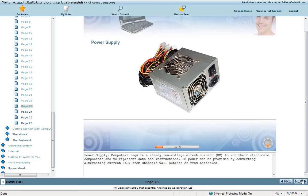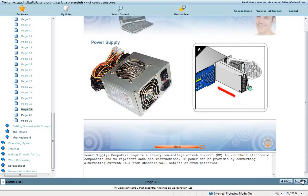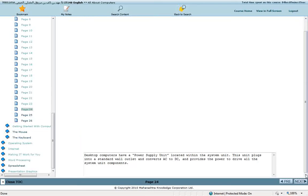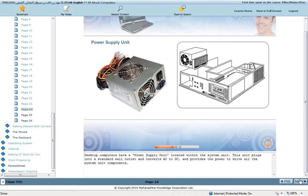Power supply. Computers require a steady low voltage direct current (DC) to run their electronic components and to represent data and instructions. DC power can be provided by converting alternating current (AC) from standard wall outlets or from batteries. Desktop computers have a power supply unit located within the system unit. This unit plugs into a standard wall outlet, converts AC to DC, and provides the power to drive all the system unit components.